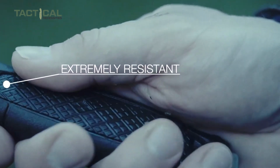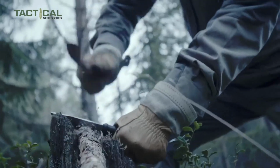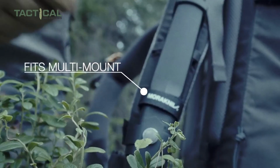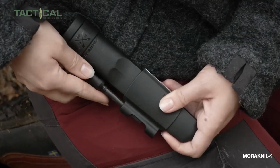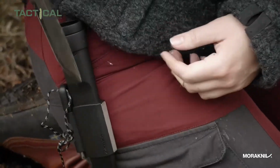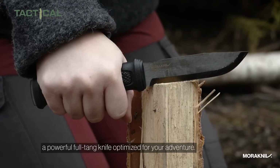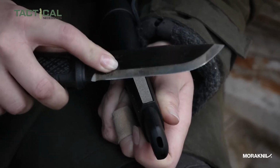The polyamide handle is rugged and dependable, though some users feel it could benefit from more shaping for added comfort during long use. While its edge retention isn't quite as high as premium-grade steels, it sharpens quickly and holds up impressively under tough conditions. This balance of strength and practicality is why the Garberg has become a trusted go-to. It combines resilience with precision in a knife you can count on.